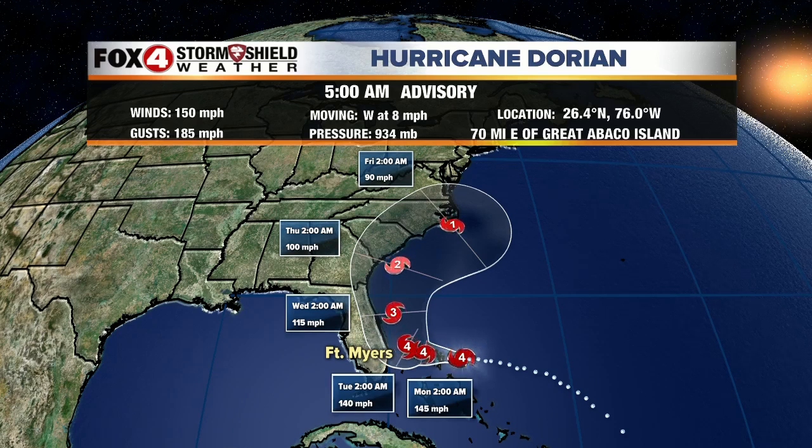Southwest Florida right now, things looking pretty good. But again, we have been tracking Dorian for the past several days now. The latest update on this cone from the National Hurricane Center does have it shift a bit to the west toward the east coast of Florida.